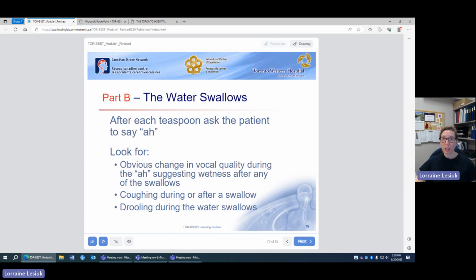So after each teaspoon of water, you want the patient to say, ah, and you're listening for any obvious change in vocal quality, suggesting wetness after any of the swallows. You're listening for coughing or throat clearing during or after a swallow, and you're watching for drooling as well. If you observe any of those things, even just one, that means an abnormal score for that swallow, and you would stop the test there.